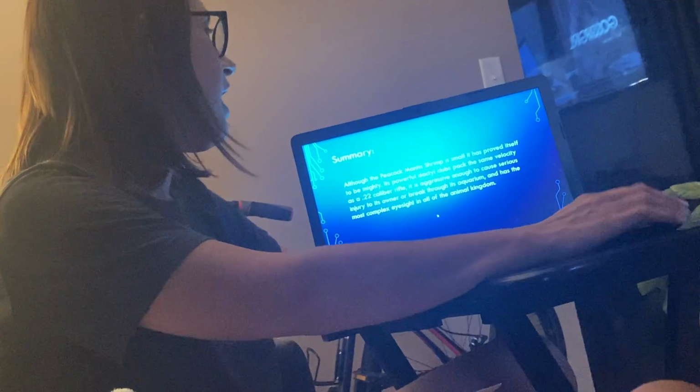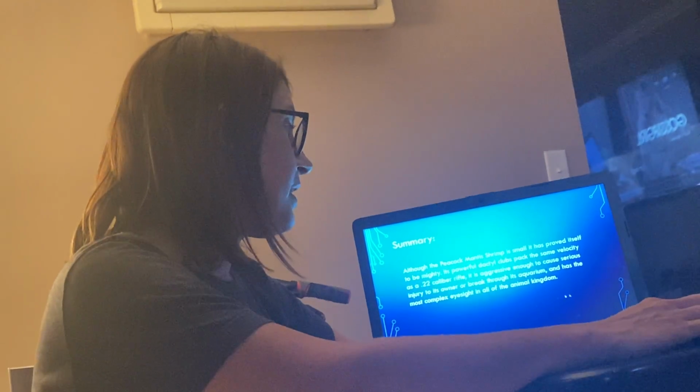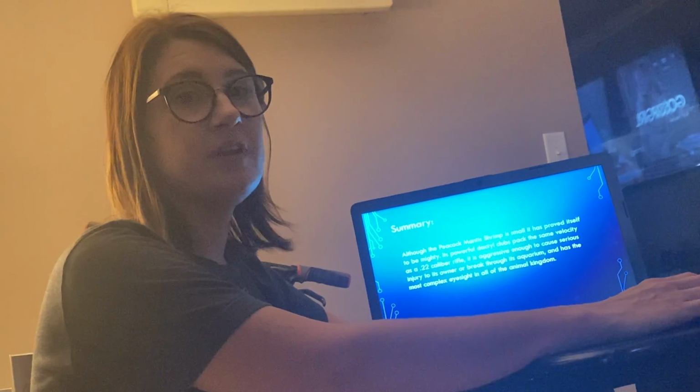In summary, the peacock mantis has proved itself to be small and extremely mighty. Its powerful dactyl clubs have packed the same velocity as a .22 caliber rifle. It is aggressive enough to cause serious injury to its owner and break through the glass of its aquarium. It has the most complex eyesight out of any animal in the animal kingdom.